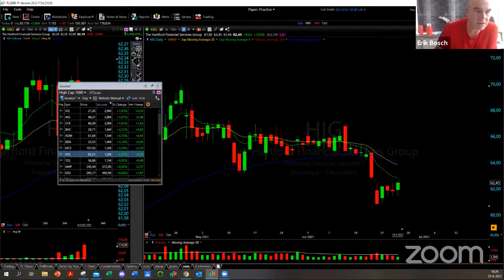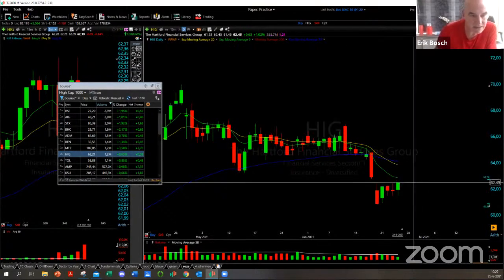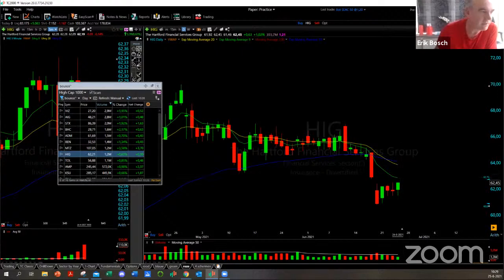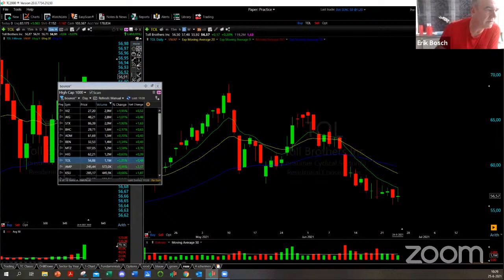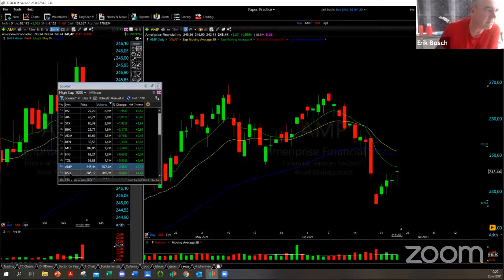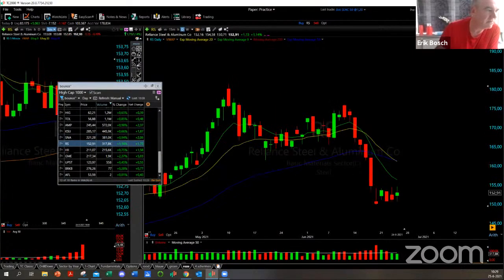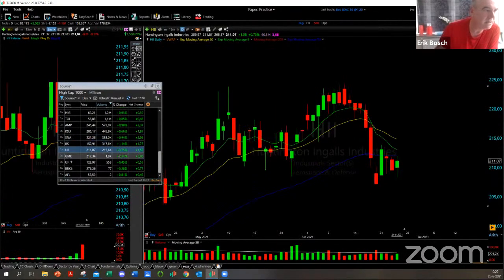And I'm just going to look at something like this, and I think, okay, this is just having some trouble with this level here. There is another level here. If it gets above that and fills this gap, then there's something going on. So that's how I look at this. This is also a bounce. This is a bounce. This is a bounce. So building your own scanners can just make life a little bit easier for you.